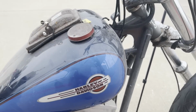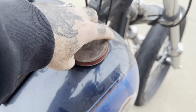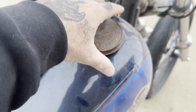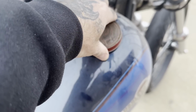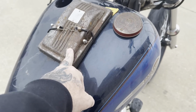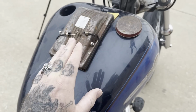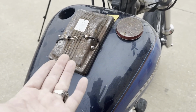There's an old snuff can for the gas lid. I had a buddy of mine, Rob Thompson, give me that, and I put it on there. And then we'll back off a little bit here. Usually this has a plate where you can get in there to do your fuel gauge and all that, and it does have that on there, but I wanted to do something extra.